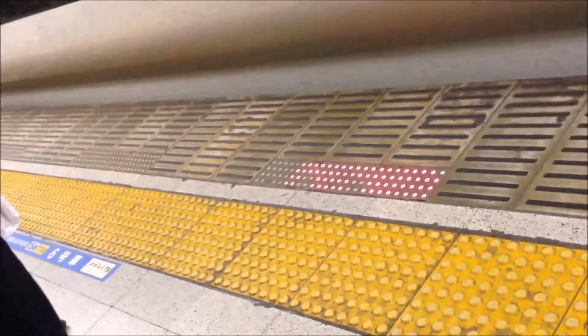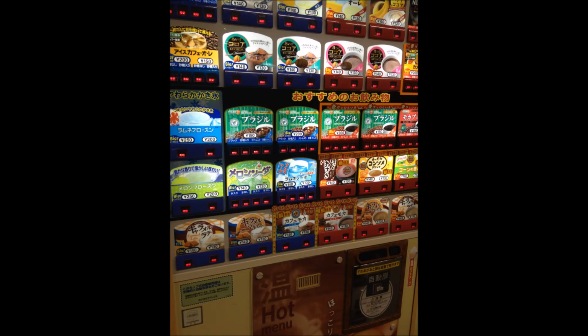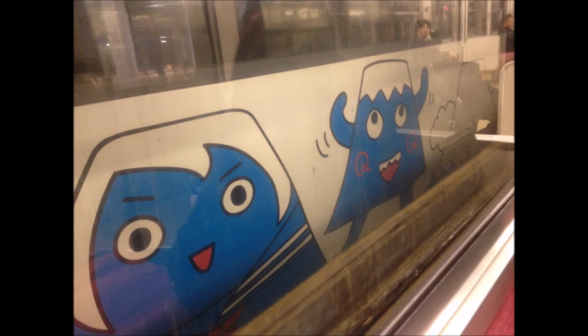Thought these were cool lights by the train. They didn't all have it, just this one. And so we were like, okay, let's get a cab, but there were no cabs. There was nothing. It was just desolate, and I ended up peeing on a wall because I had to pee so bad. A cool vending machine.